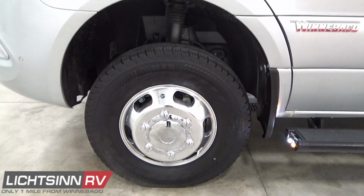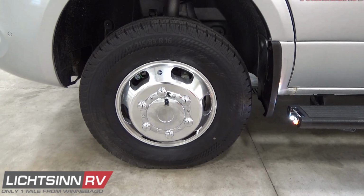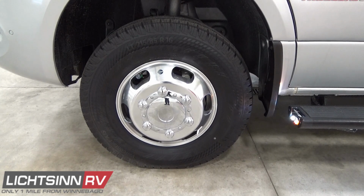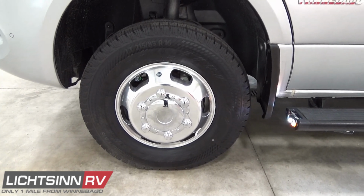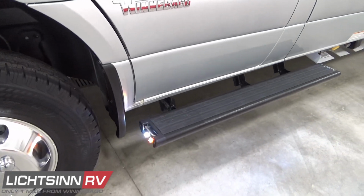Down below, 16-inch stylized aluminum wheels. Just behind there is the integrated mudguard for the van, which includes front and rear. Just behind that then, standard, are the side assist steps that do include great undercarriage lighting.